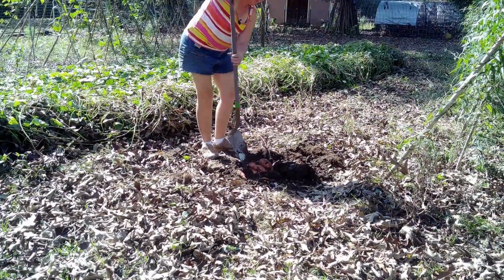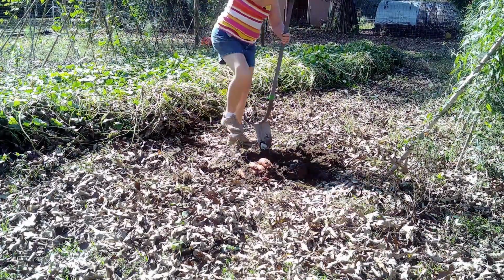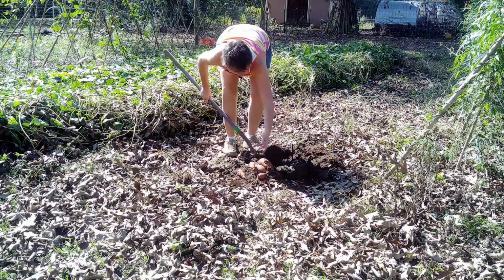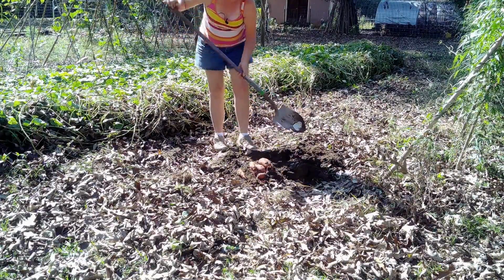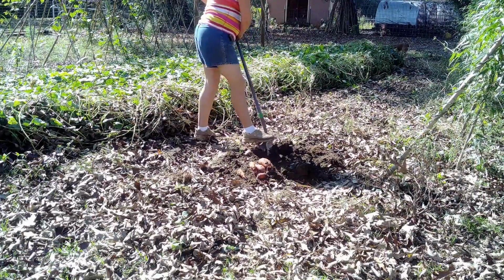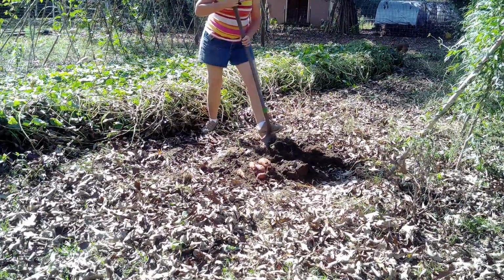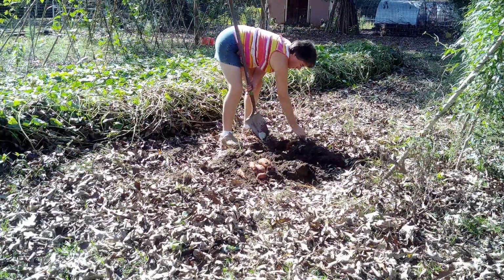Okay, let's see what else we got in this hole. That was not a bad harvest for one plant. Oh, look at there, there's another one. So all that is one plant. And I'm going to keep on going down the same method all the way down the row where I did one side and then come back and get the other. Now I can tell where the potatoes should be simply because I left a piece of the vine up. And see, here is another sweet potato.